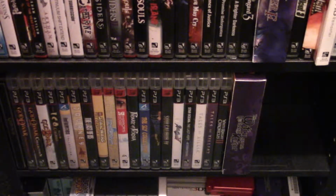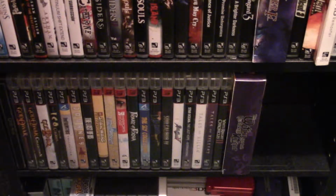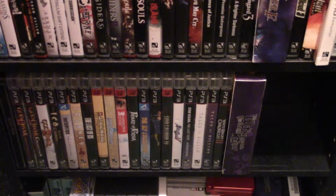The Sly Collection, which is Sly Cooper 1, 2, and 3, and then of course Sly Cooper 4, Thieves in Time. Then Soul Calibur 4 and 5. Next to that is Star Ocean: The Last Hope International. Can't really get into it, not because it's bad or anything. It plays a lot like the Tales games. It's just, I can't stand not being able to quick save or having to go like an hour and a half between save points. It's a pain.